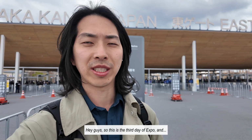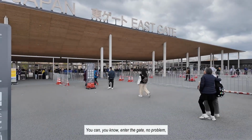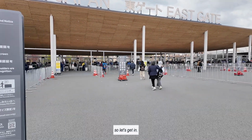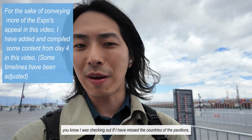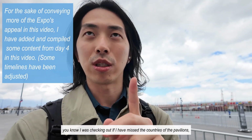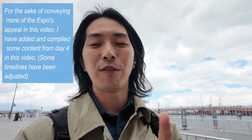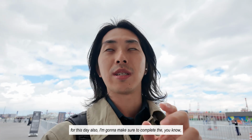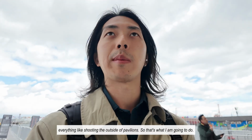Hey guys, so this is the third day of Expo, and it's 12:30. You can enter the gate, no problem. So let's get in. I've decided to make a change a little bit because I was checking if I had missed any countries' pavilions, and actually I did. So for this day also, I'm going to make sure to complete everything, like shooting the outside of the pavilions. So that's what I'm going to do.